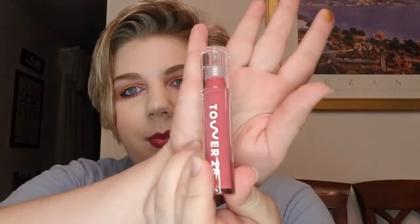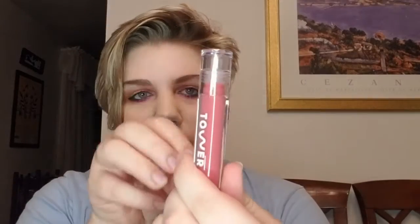I'll probably try this out in a video as well, but it looks like it's going to be a nice pretty pink color. And like I said, I love the packaging and how it is just kind of like this clear packaging, and I like the logo a lot on it.